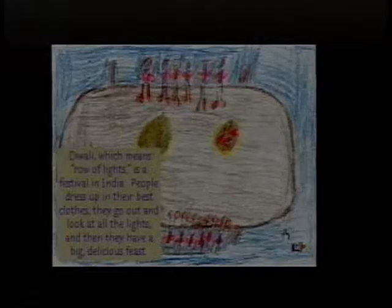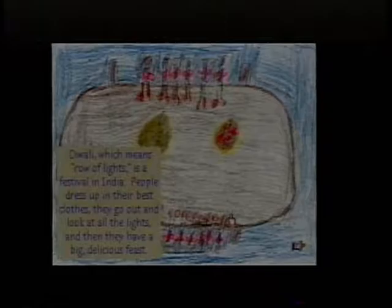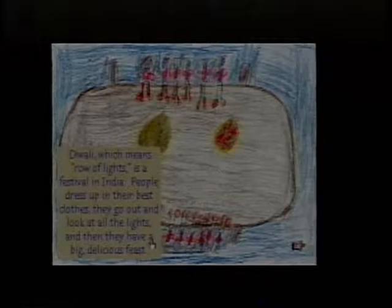Diwali. Diwali, which means row of lights, is a festival in India. People dress up in their best clothes, they go out and look at all the lights, and then they have a big dinner. And even the kindergarten has been able to use HyperStudio. We have one stack that I'd like to show you that they made.